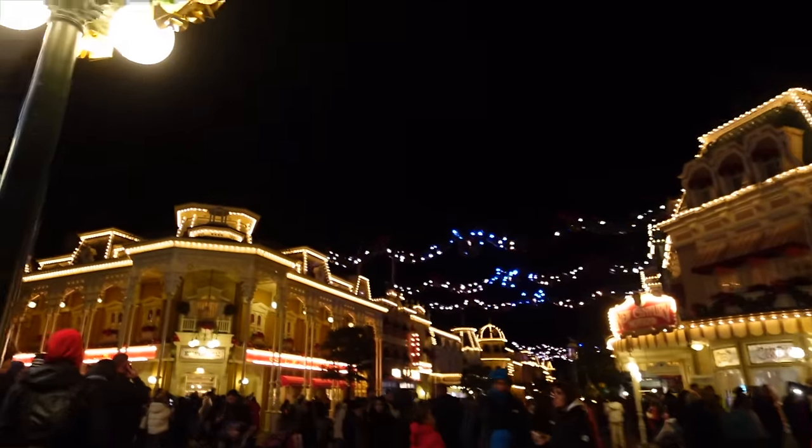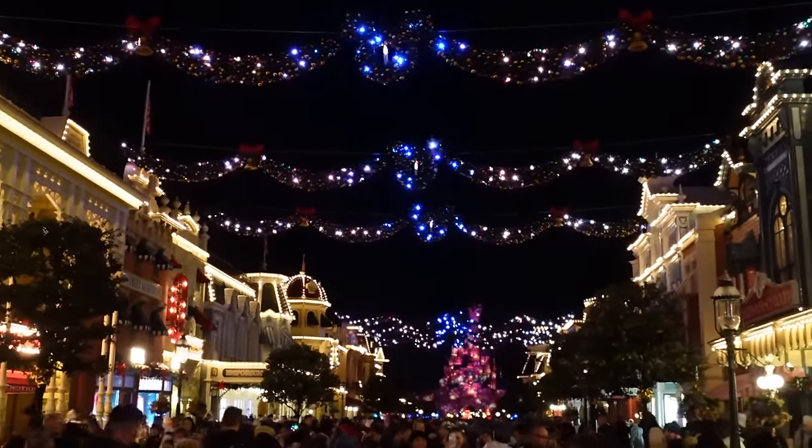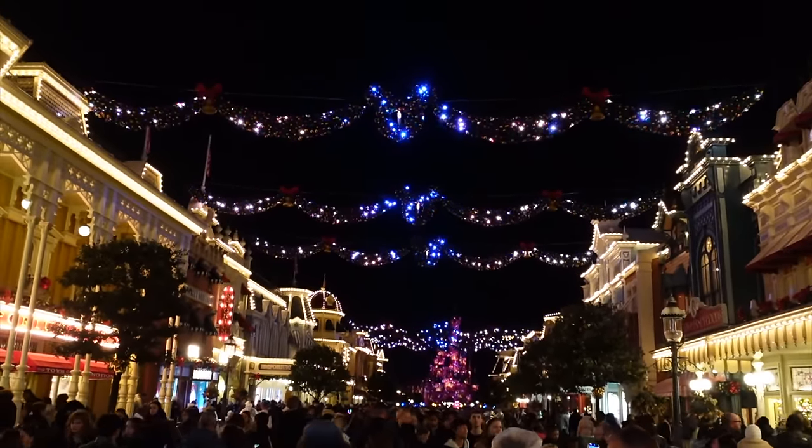And I wanted to show you Main Street USA as well, because even though Main Street USA is magical no matter what time of year you come and no matter what time of day it is, in the dark it just looks extra magical. So, a few things to note about the Christmas season, because we've more or less seen everything that it has to offer now.